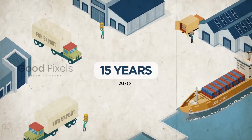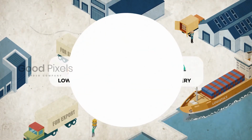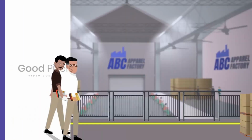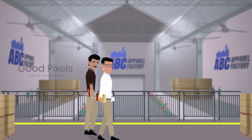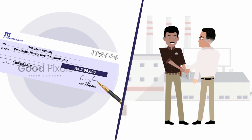15 years ago, export business was about price, quality, and delivery. Today, things have changed. Your buyers conduct a third-party audit every year to verify that you are socially compliant. That is, ensure health, safety, and rights of your workers. The factory pays the audit costs and receives a list of non-compliances or NCs to be corrected.